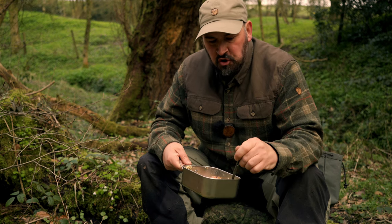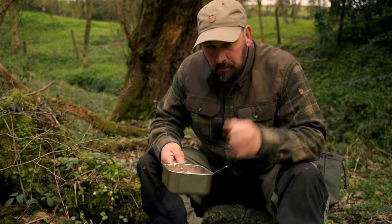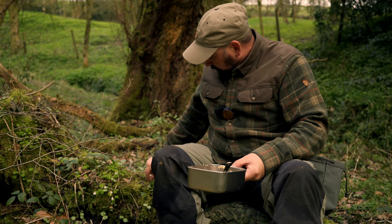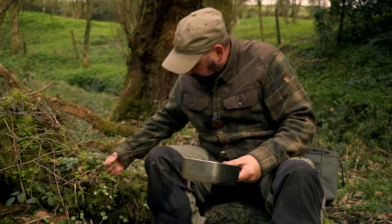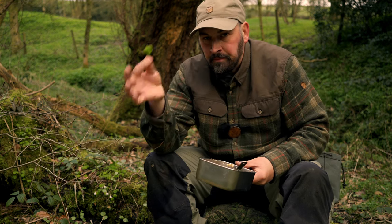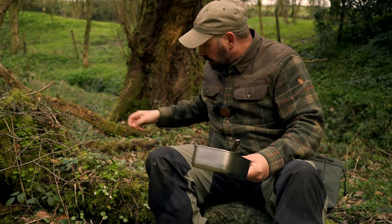Now there are loads more I want to show you today. Unfortunately we don't have time. But one more example: sat right next to us on this log is the common wood sorrel. This is a forager's favourite for a nice little nibble in the woodland, and this one specifically tastes like apple peel. It likes to live in shady places.